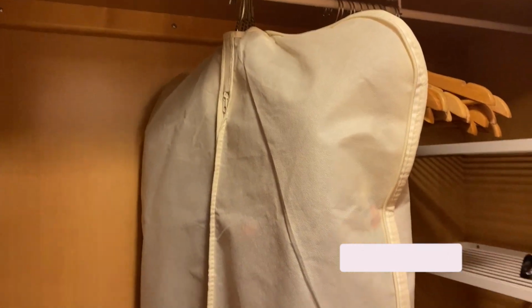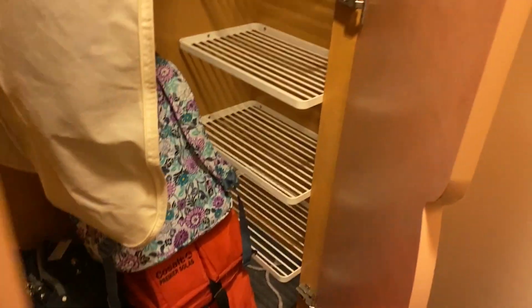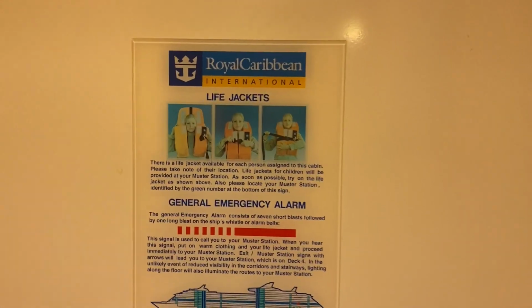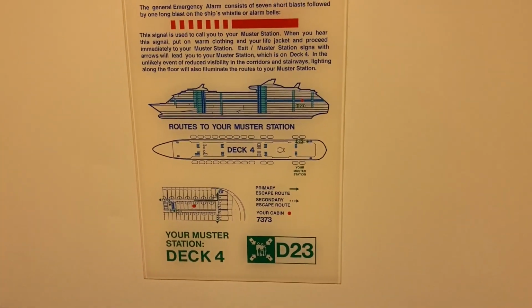and we have our closet. A lot of room, plenty of room to hang stuff, as you can see. Got your life jackets and some shelving. Back of the door, emergency muster, general emergency, where you at on the deck, on the ship, and our muster station.